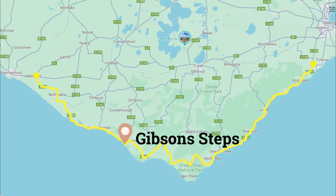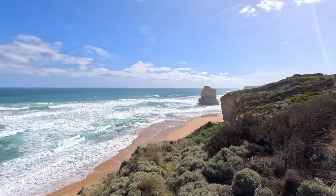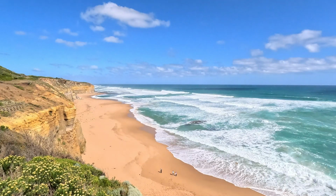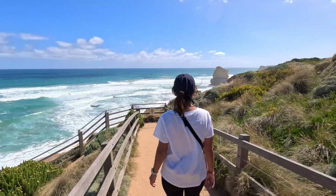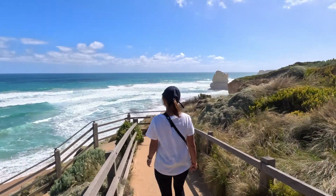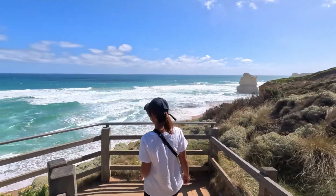Just a few minutes from the iconic 12 Apostles, you'll find Gibson Steps. Here there are 86 steps carved into the cliffs that lead down to a beach offering stunning views of the powerful Southern Ocean, the towering cliffs, and two giant limestone stacks called Gog and Magog.